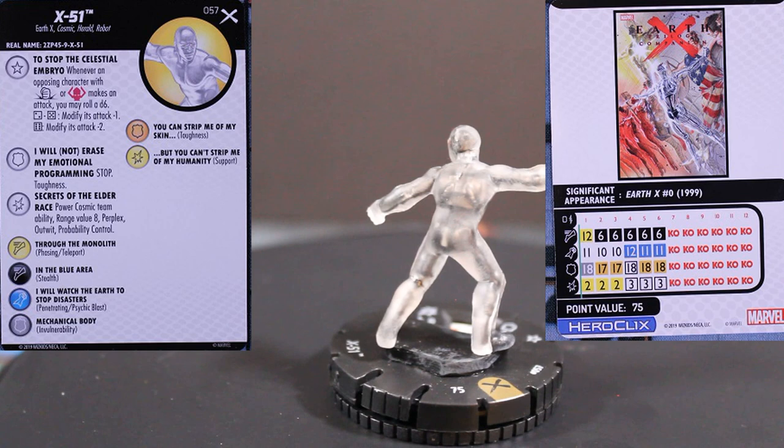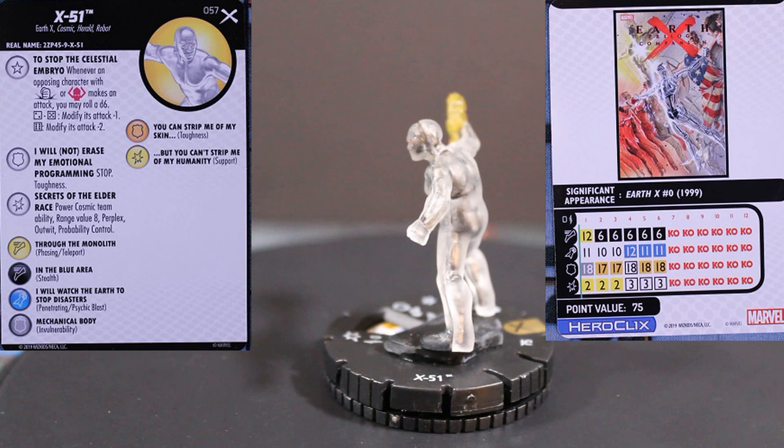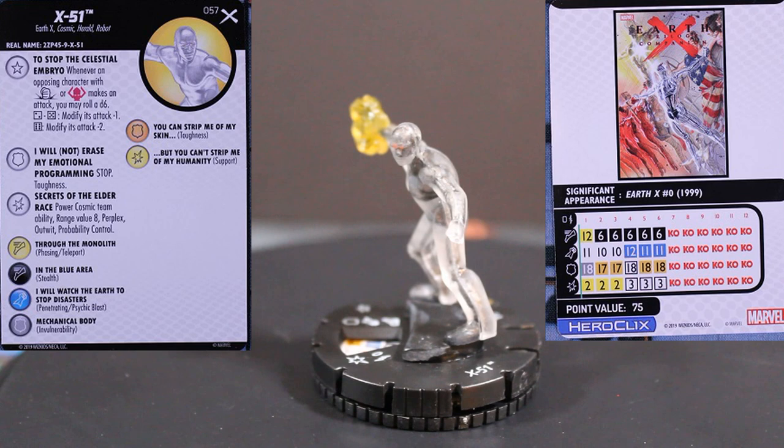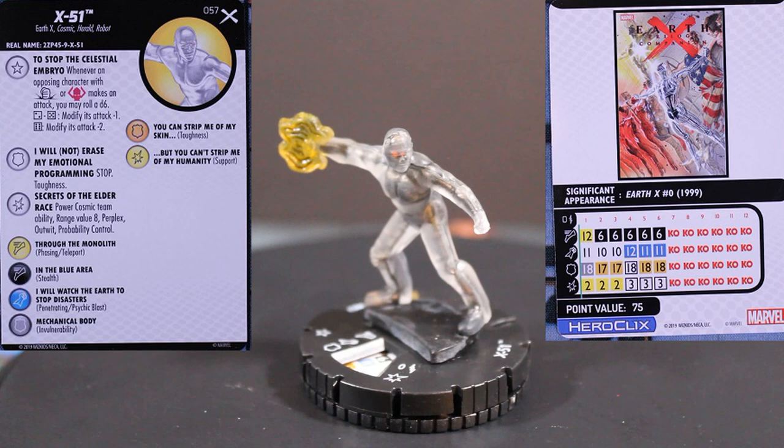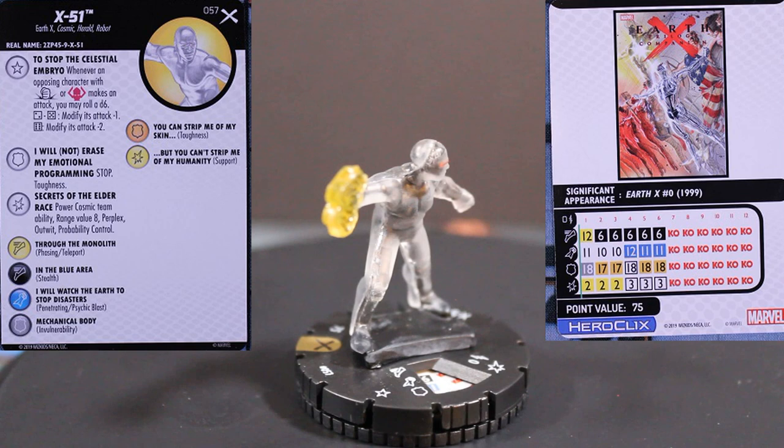That's just great. So automatic minus 1 for a lot of meta figures right now is great. Well, basically automatic minus 1 if you don't roll a 1, but the chances of that aren't very good, and then possibly minus 2 is even better. The special on his defense is called I Will Not Erase My Emotional Programming. Stop toughness. Stop clicks are just always good. And then the special on his damage is called Secrets of the Elder Race. Power Cosmic, team ability, range value 8, perplex, outwit, probability control.